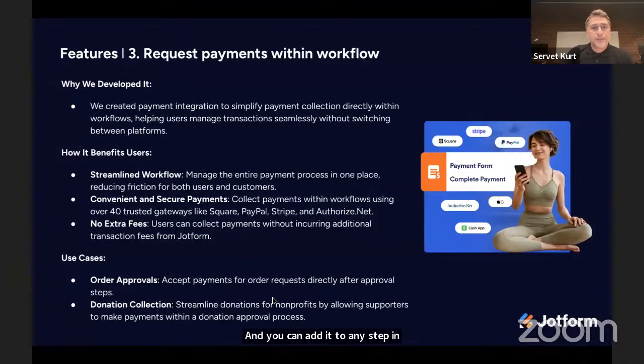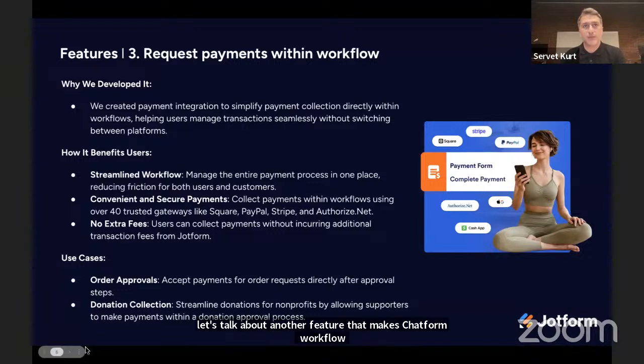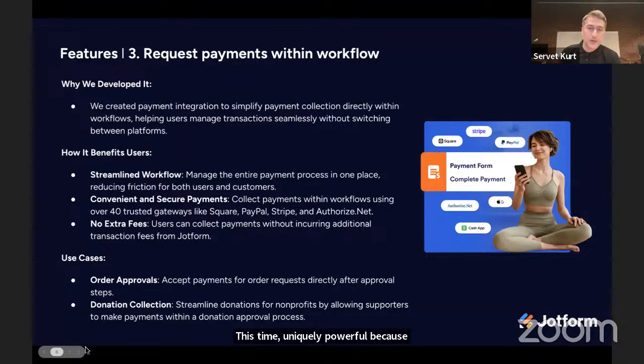We can continue. So let's talk about another feature that makes Jotform Workflow uniquely powerful, because as far as our research tells us, there is no other product where you can request payments within workflows. With this product, it is possible to request payment at any step in a flow.